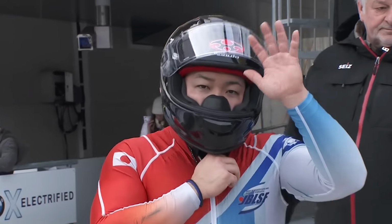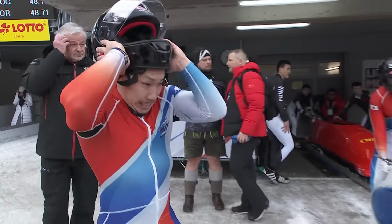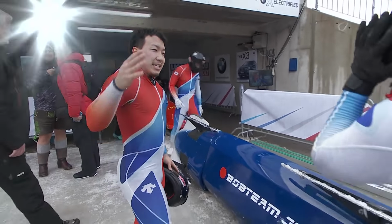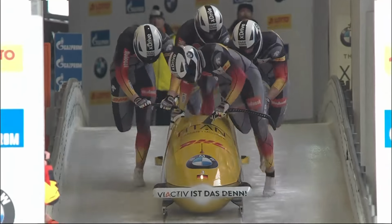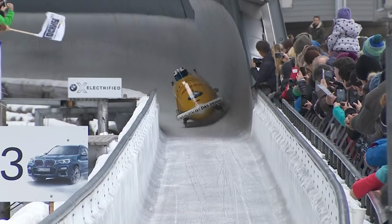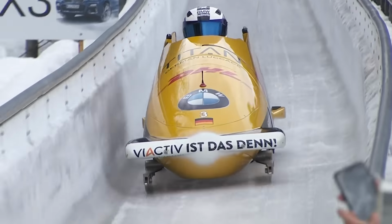Nice work by Ryo Shinohara through the lower labyrinth, but did not have the speed on board by the time he got there. Andre Langer, the Japanese coach, being interviewed down at the bottom, one of Germany's bobsled legends. And another one is our race leader by a whisker, 400ths of a second. What's that, maybe the depth of the white paint on the bumper or something at the line?